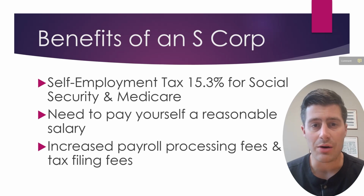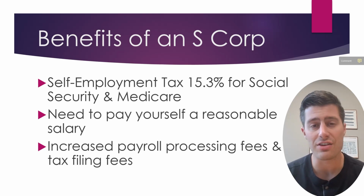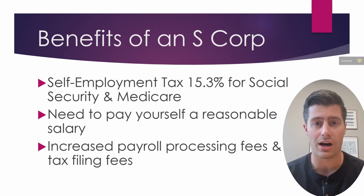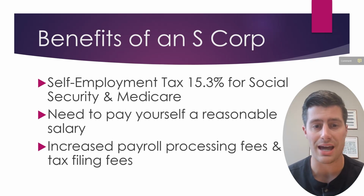Okay, so real quick, I want to talk about the benefits of electing to be taxed as an S Corp. So this is for all of my single member LLCs. And there's really one major benefit, and that's it's going to save you a ton of money on your taxes, primarily in the form of your self-employment tax.